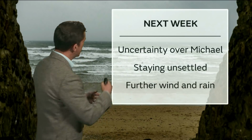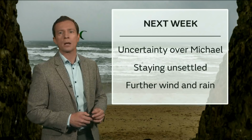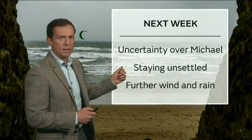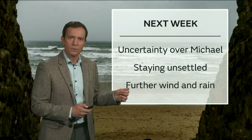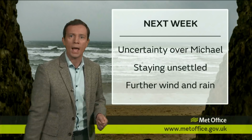So through next week, there's that uncertainty about Michael, what happens to what is currently Hurricane Michael across the United States. But the main themes are it may well stay unsettled with further wind and rain. And that is a long way off. That's next week. Even before that, lots going on.